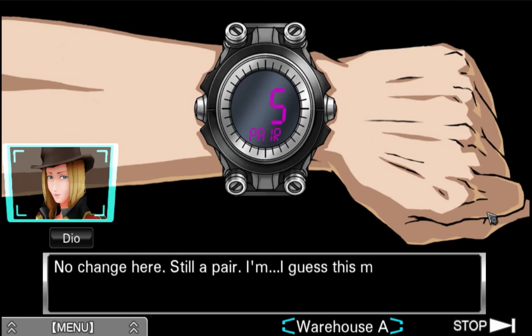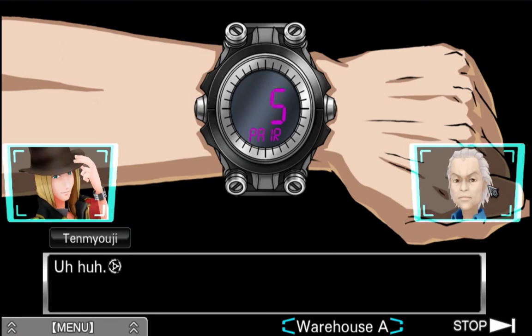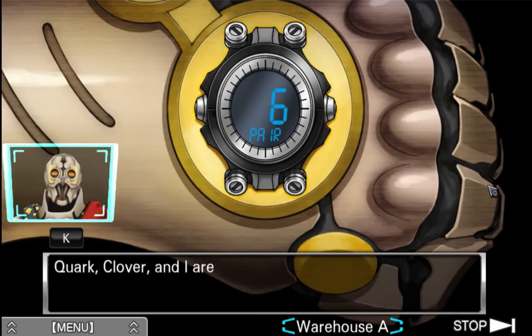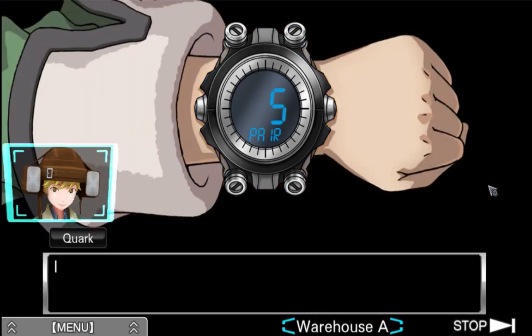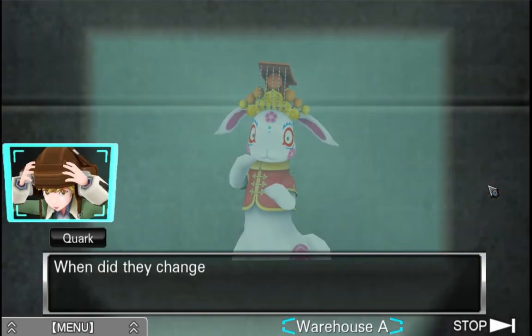I guess this must be magenta. I wonder if it means something. Like, he's colorblind, actually. I wonder if it's a point which is gonna come up later on. Are you two magenta too? Uh-huh. Yeah. Quark, Clover, and I are Cyan. I think Mr. K and I are pairs. And Miss Clover is a solo? Looks like it. When did they change?